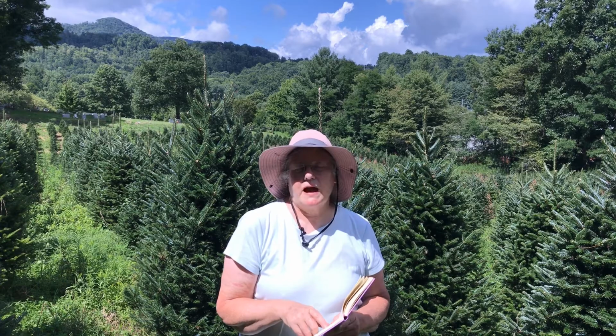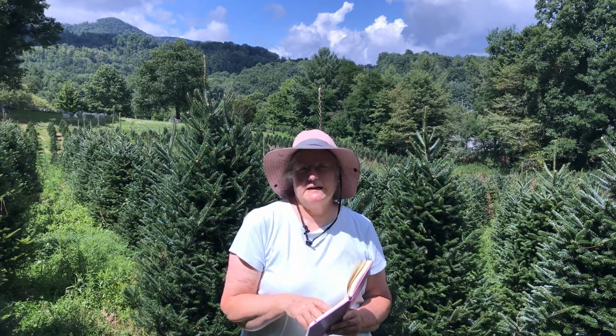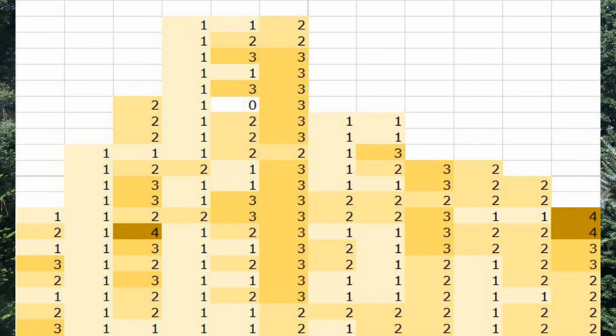This particular farm had the most scale in it. 99% of the trees had elongate hemlock scale. 58% had a rating of 2 or more, so more than just the detect of scale on those trees. And 22%, almost a quarter, had a rating of 3 or more. So at least 10% of the foliage had scale on one side of the trees.